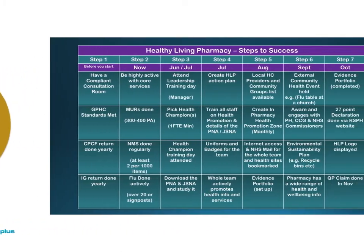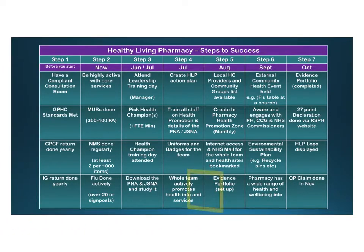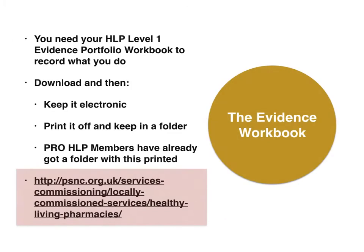So this is our top matrix for Healthy Living Pharmacies, and today we'll be concentrating on the evidence portfolio and how to set it up. And the first thing you need to do in order to set it up is to download it. But first and foremost, the workbook is needed in order for you to be able to record what you've done in order to qualify as a Healthy Living Pharmacy. The link at the bottom basically is what you're going to need to retype into your own browser to get onto the web page on the PSNC to download the workbook.